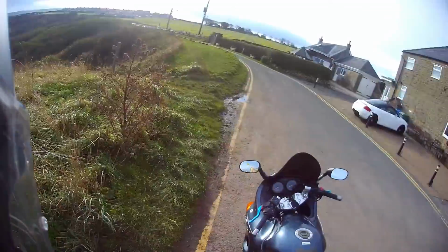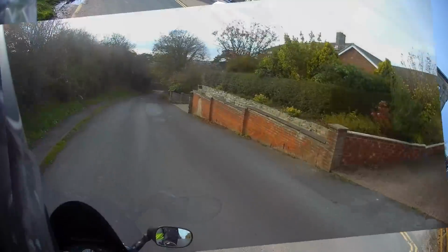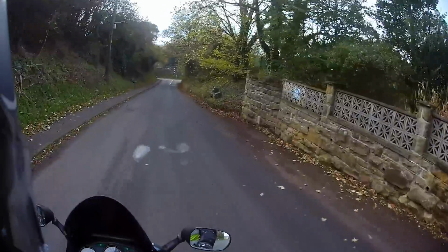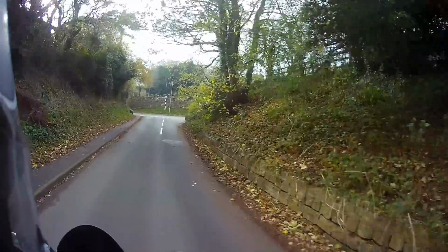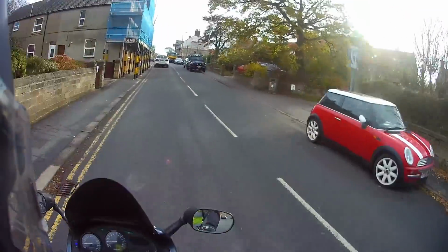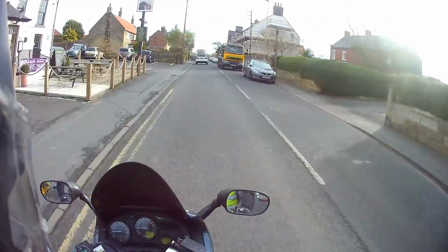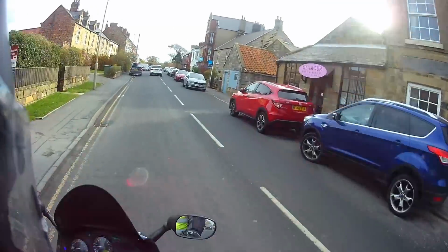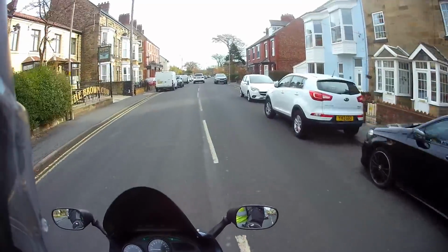I'm enjoying this. I don't know about you, but I certainly am. That's a nice house, that. And the garage underneath the house, that's lovely. They have a lot of scarecrows out here every now and again. It's really good. But this is a nice little village, Hinderwell this.